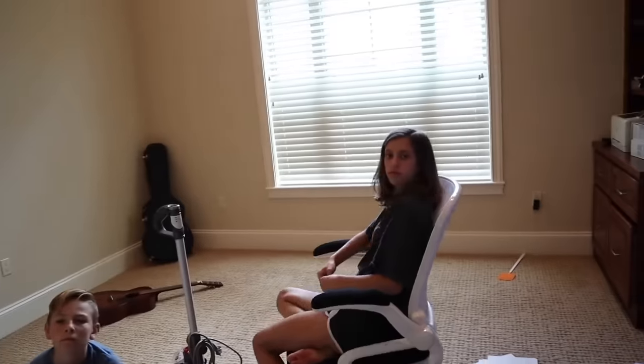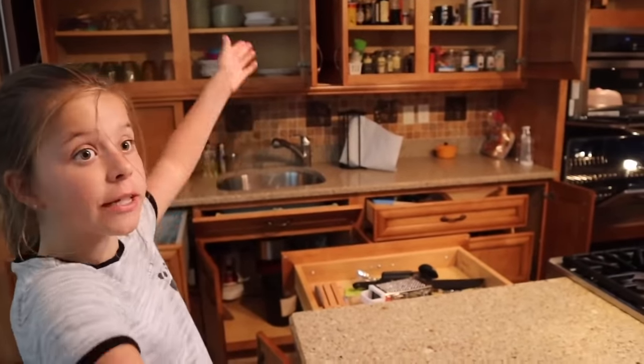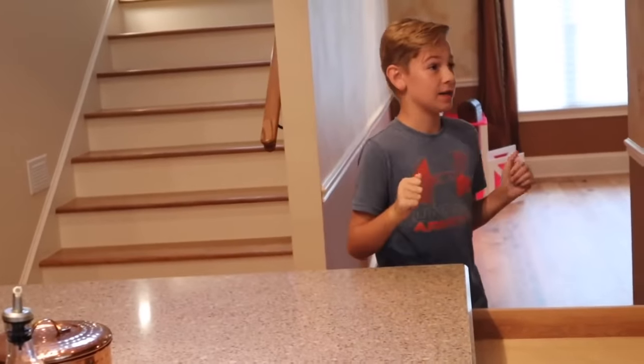All of the kitchen cabinet doors are open. Is it one of you guys? No. You guys don't think this is a little freaky? No. Yeah, I mean, who did it? I guess none of us, and the little kids were sleeping and they can't even reach the top cabinet. Ethan, you keep asking who did it. Did you do it? No, I didn't. Okay, I did not do it.